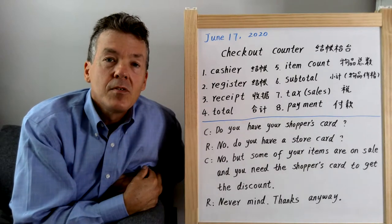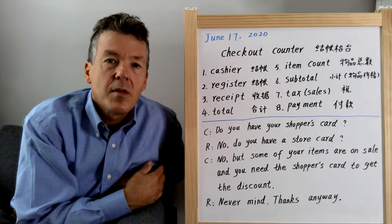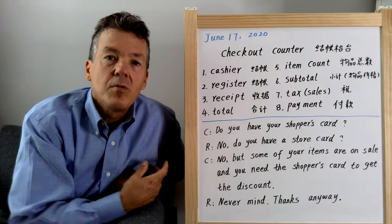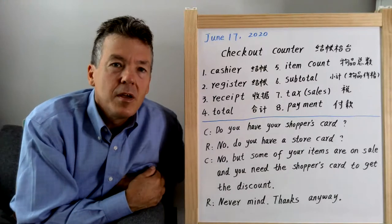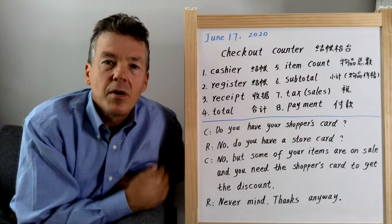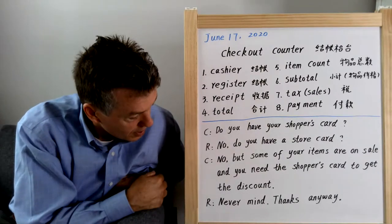Sometimes when you go in a store, like a grocery store or a supermarket, they'll have things on sale and you have to have a card that shows that you go to that store a lot. And you'll get rewards, money off of gasoline or other purchases. So let's go over this again.